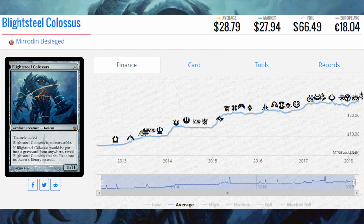It's only $30 right now, but you have to imagine that without a reprint, it'll keep going up and up. Not like Mirrodin Besieged was opened a ton. I fear this is a bit of a time bomb.